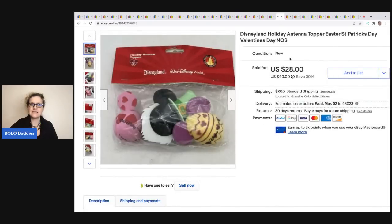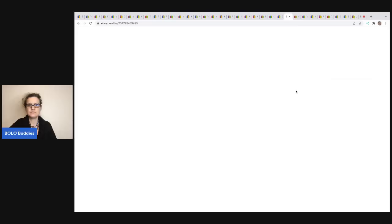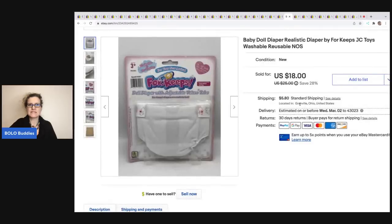All right, this Disneyland Holiday Antenna Topper. Got this at a garage sale for $1, sold it for $28. The buyer was all in for $37.77. The next item I sold is this baby doll diaper. It's a vintage. And I got this at a garage sale for 50 cents, new old stock, and I sold it for $18. The buyer was all in for $23.80.